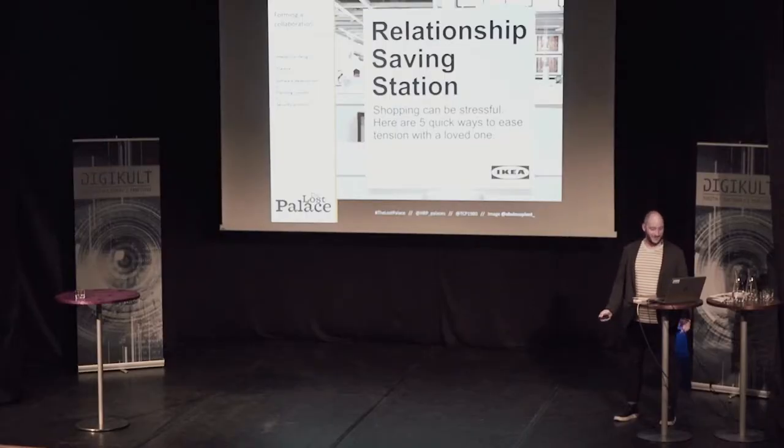Forming the collaboration was one of the challenges because this was a theatre company, a software development company, and a design company, and we also had to meet deadlines for planning permission, and it was a whole set of different worlds of working.